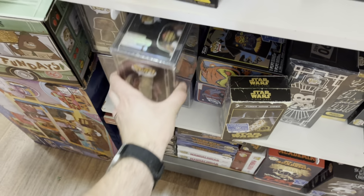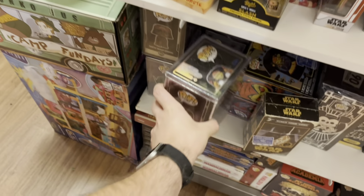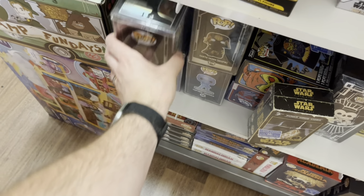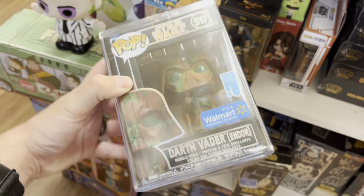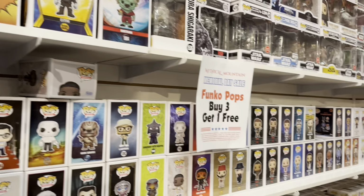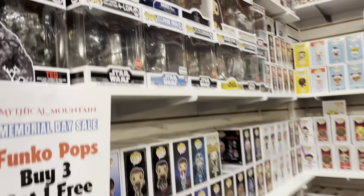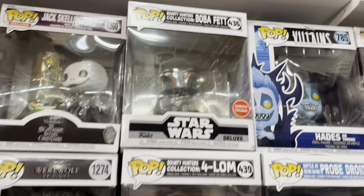And then also the Darth Vader, the location specials from Target. It's like the art one, so there's like Bespin, Indoor. I think they have maybe a Mustafar one, not sure. But either way, they had these for $15, and then a whole wall of Funkos. It was pretty much the entire wall all the way down the side of the building, and there was a pretty good selection of Star Wars Funko Pops.